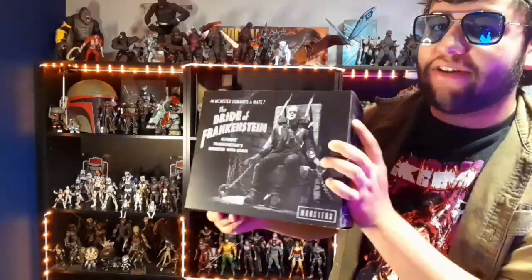And that is it. We're done. We finally took a look at this figure. I'm so happy with it. It's so cool. I cannot wait to find a spot for it in the collection. I really need to sort through this whole little spot here and find a good spot for him.